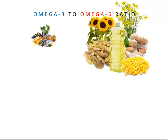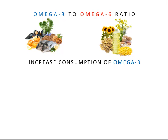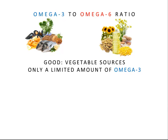So what can we do to bring the omega-3 and omega-6 ratio back to a healthy level? One way is to increase our consumption of omega-3. Let's take a look at 3 sources of omega-3 and rate them as good, better, and best. The good are vegetable sources. While providing our bodies with other important nutrients, most plants and vegetables offer only a limited amount of omega-3.